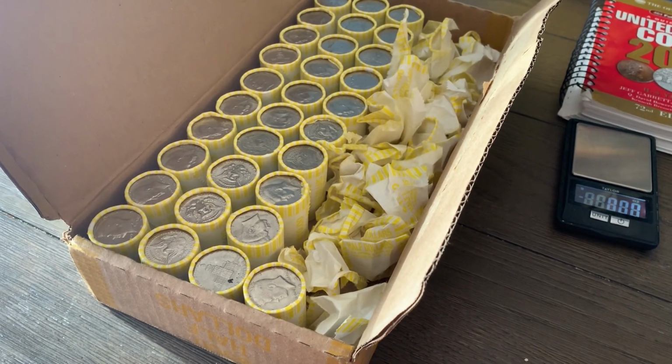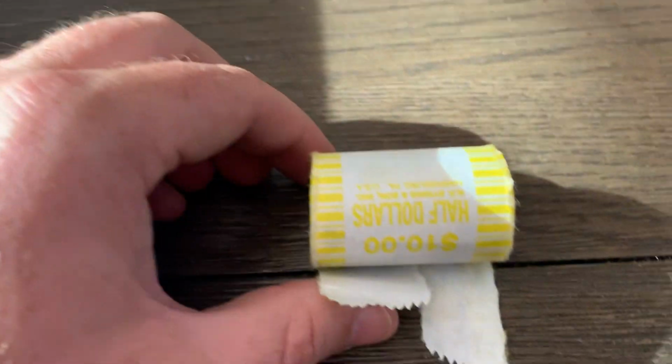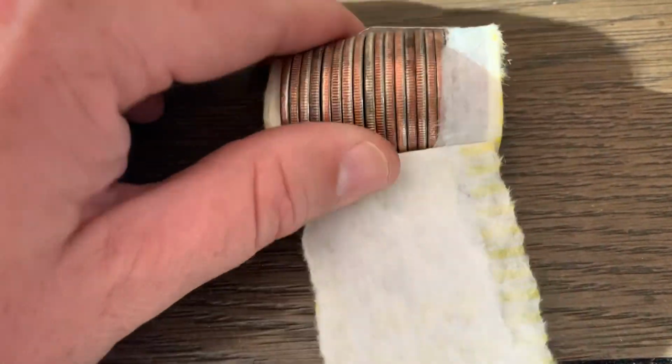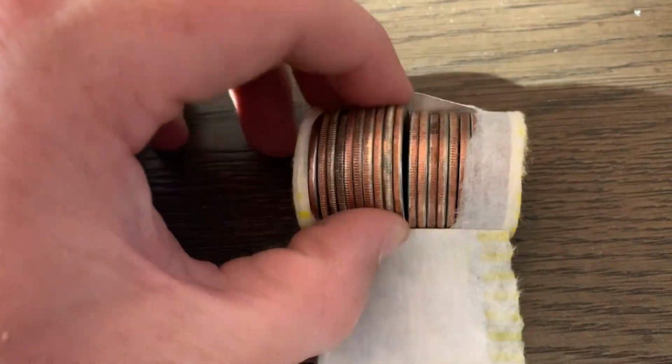Final box now, and I am on roll number 19. We got one. Whoopsie, I'd already ripped it. Got it right there in the middle. I have not seen it. Looks like it's going to be a 40.